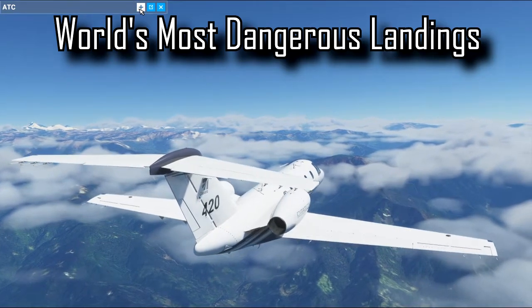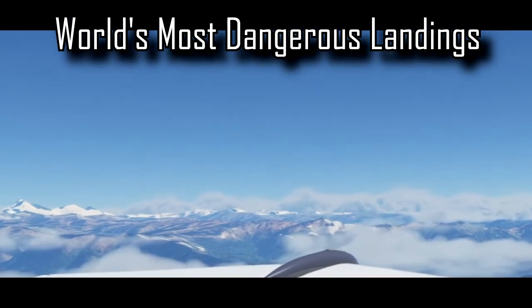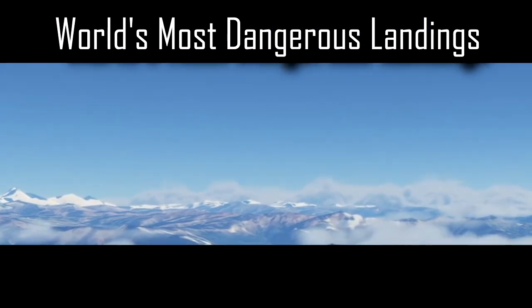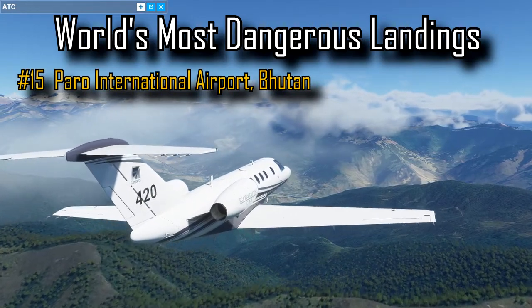Oh hey, look. That way back there on the left, that is Mount Everest. It's an absolutely beautiful flight. Coming in at number 15 is Paro, Bhutan.